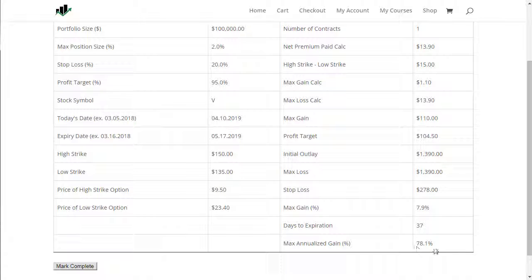Now, we'd like to target over 100%, so this is actually kind of low, 78% annualized gain. It's not bad, right? Our max gain is $110 on this, and our max loss is our initial outlay, which is $13.90. Now, you have to figure out the probability of hitting the max loss target. Well, we're not going to hold it to the max loss target. If we're down on this maybe 20%, we're going to get out. So our stop loss is 278 on this.